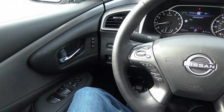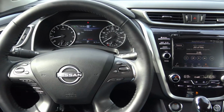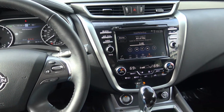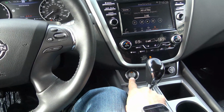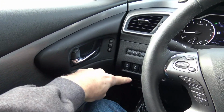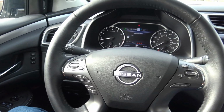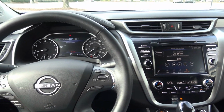So here's an overview, a quick glance at the cockpit here. Everything is really easily placed within reach. The start button has taken me some getting used to because it's down here, but that's not a big deal. I do like how it looks like it's got a place for your knee. That's nice for taller folks. This one also has the Bose sound system, an impressive little sound system.